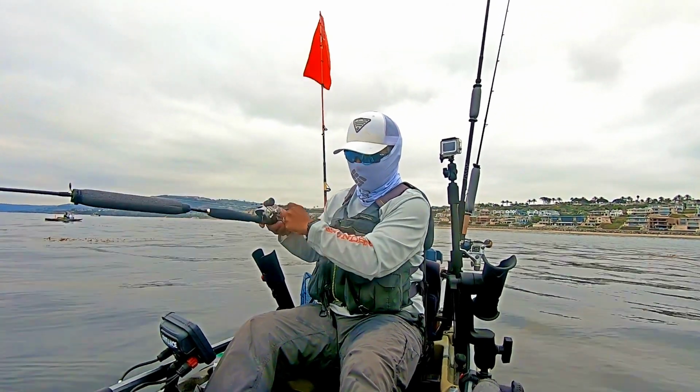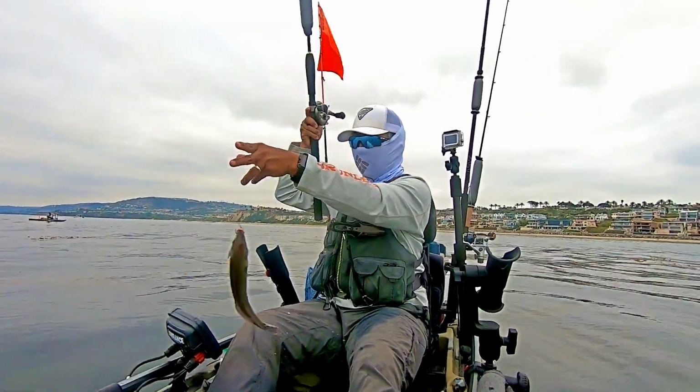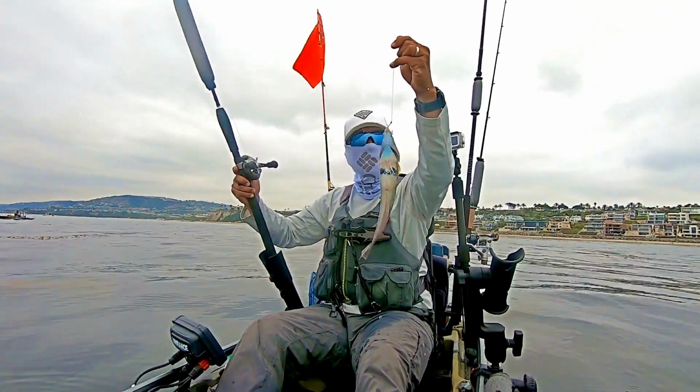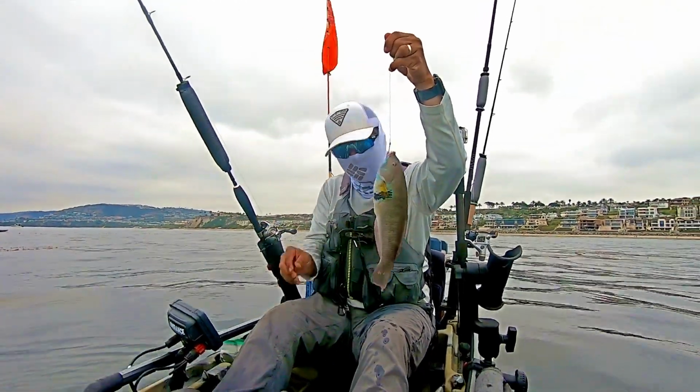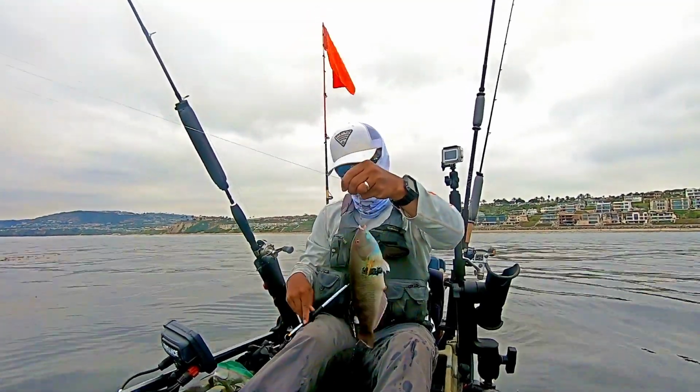I only brought shrimp with me today, and the first fish I land is a rock wrasse, and for that species, this is actually a pretty decent size. However, I'm gonna let him go back.